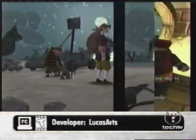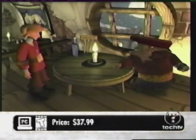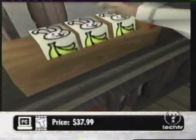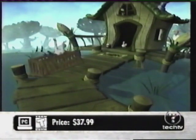Escape from Monkey Island uses 3D characters and 2D backgrounds a la Grim Fandango, as well as a keyboard interface. The puzzles primarily involve using your inventory in creative and sometimes bizarre ways. Many of these puzzles are good. Some, though, make no sense at all.